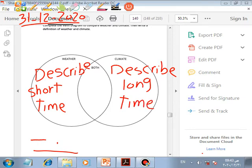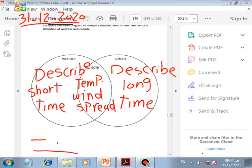The similarities between weather and the climate. They measure the temperature and wind speed. Okay, over the page.